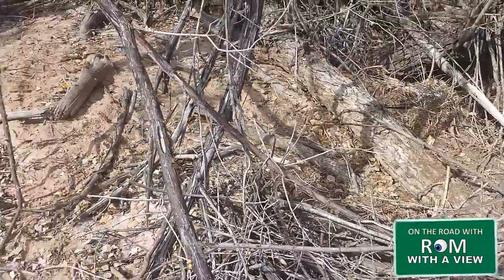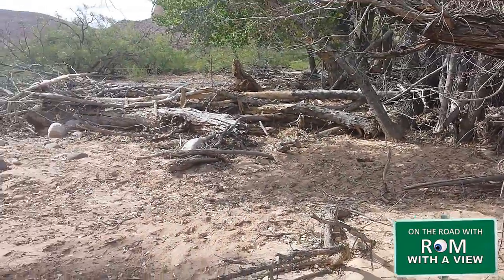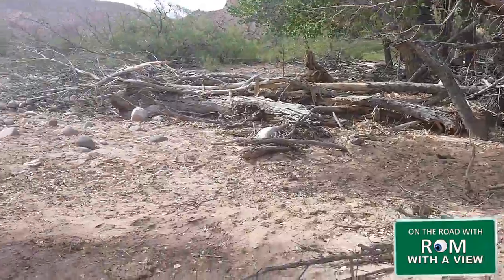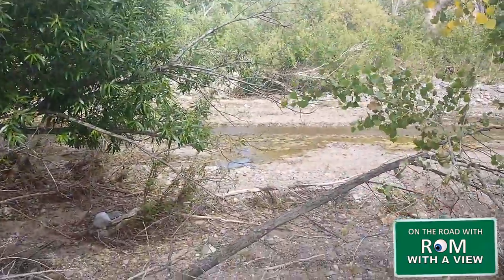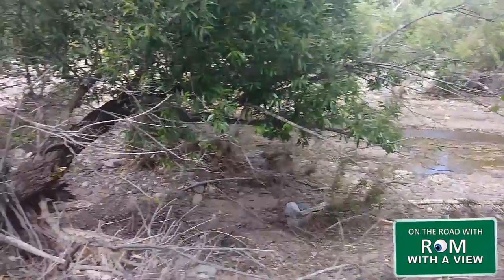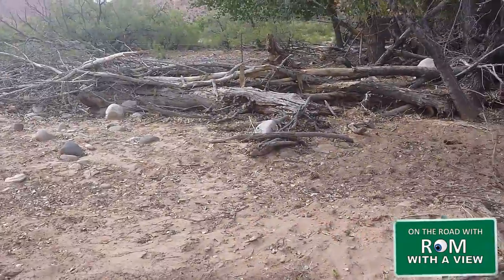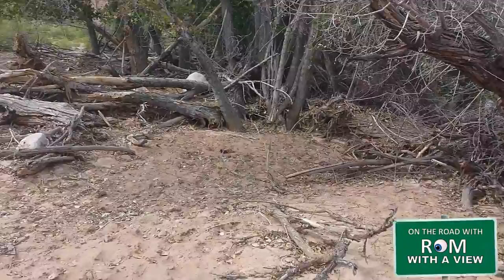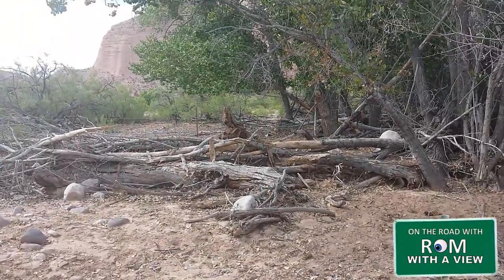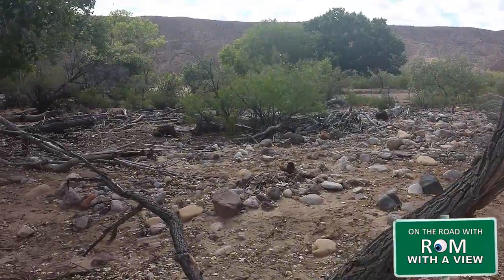By the sounds he made, it sounded like a very big lizard. But as you can see, this area is subject to flash flooding. So you may come down here one year and have the river be over there, and you come here the next year and it's over here somewhere, because as the spring runoffs come out of the mountains, it floods. And so the river channel can change from year to year.